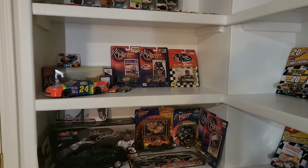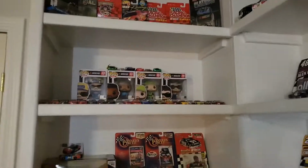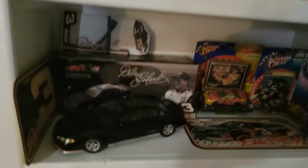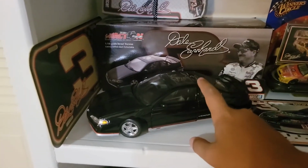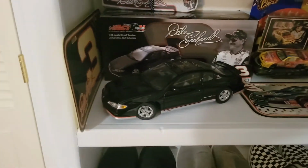Anyways, this is the whole front section. We still got more, so I'll be back. Alright, these are just the more final sections right here. So, this is the Dale Earnhardt section. This is his custom Monte Carlo that they made for him.